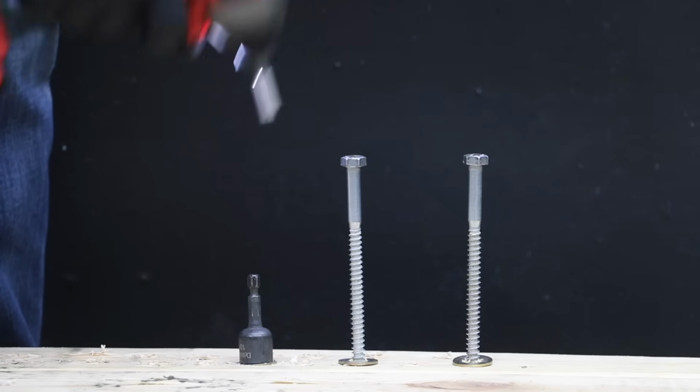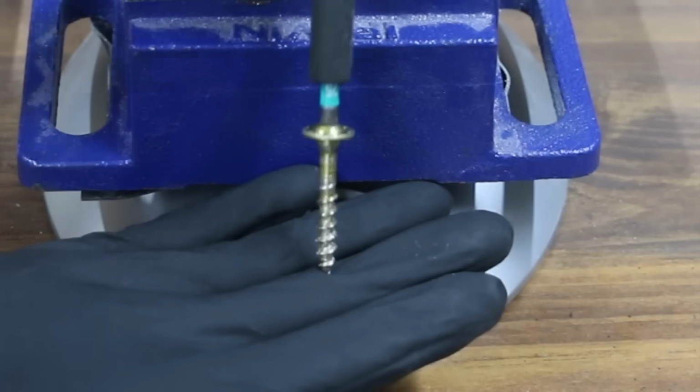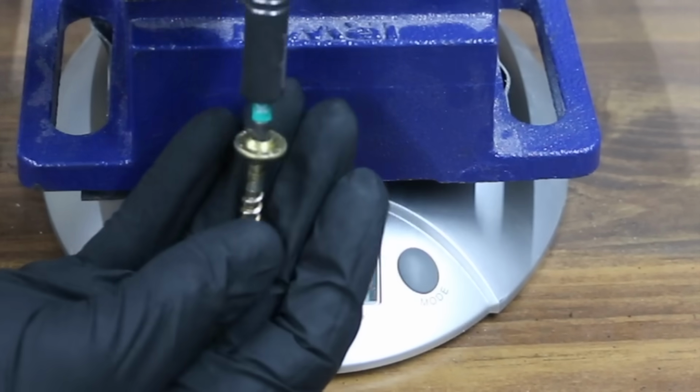If you're not concerned about accidental bit release and you only want a bit holder that allows for easy bit changes, the Wera takes the least amount of effort at 250 grams. Tomoto Palace requires 278 grams of pressure, Yakamoz 319, DeWalt 462, and Horusdy 488 grams. Let's see which bits offer the best magnetic hold on a fastener next.